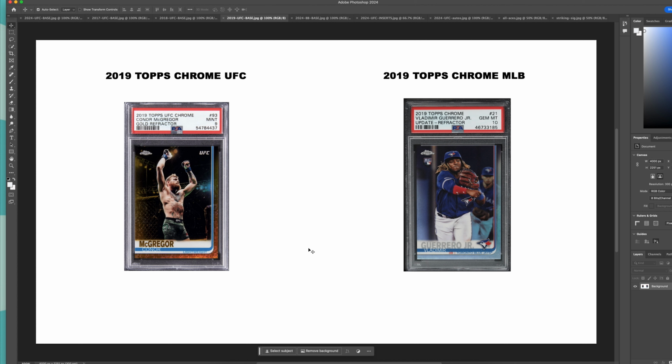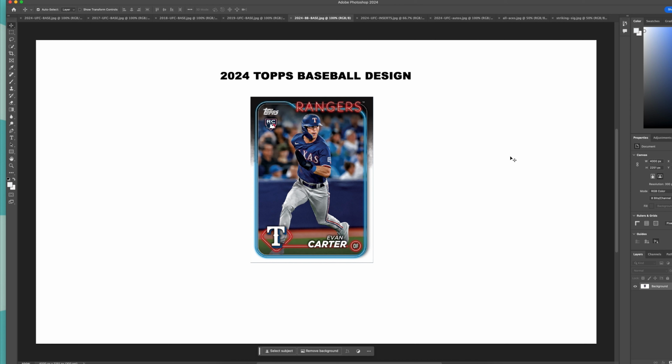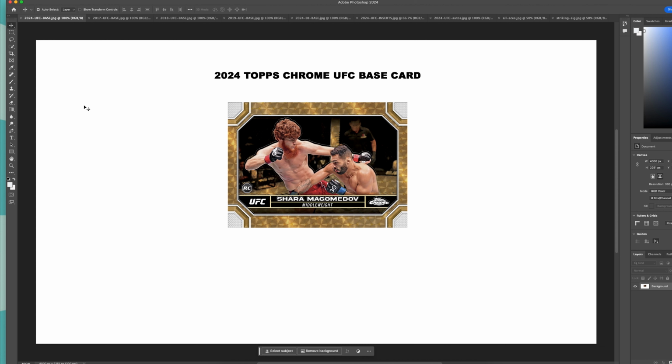UFC, baseball. So every time in the past, Topps Chrome has always looked like Topps baseball. It's gotten the same design. So I was hoping that this year that would be the case, but no, this is a specific UFC design because Topps baseball this year looks like this. See, I was hoping for this. I really like this design. I love the neon. The border is nice and thin. I like the faded border. I was really hoping they were going to do the same thing and make this a UFC card, but they didn't. They decided this year that UFC was going to get its own design and be separate from baseball. So I'm a little disappointed.